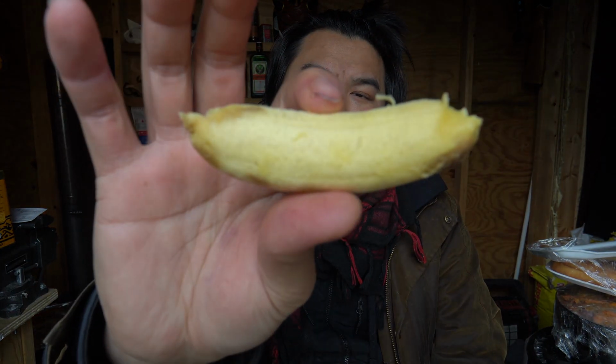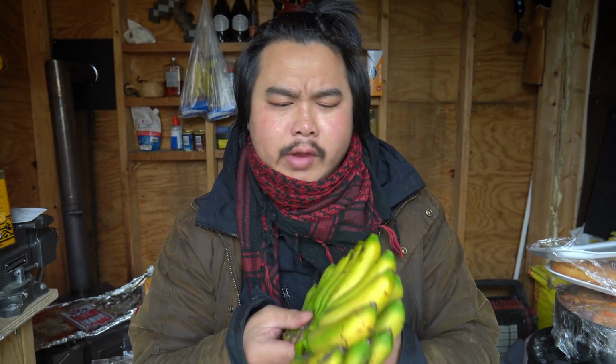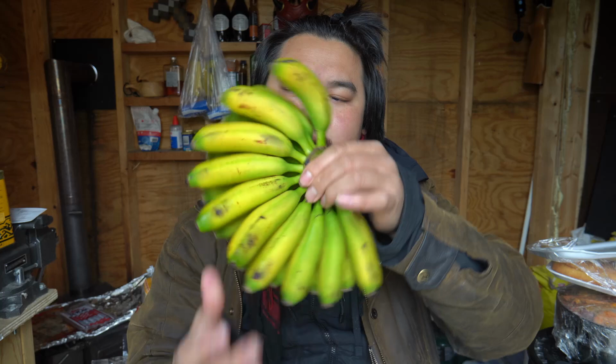There you go. Not bad. It was really good. Perfect. Yeah, and they're already pretty sweet. So sometimes you get really bad bananas where the inside, like the core, is all dried out and hard and gross. But I didn't have that problem with that one banana that I just ate. So yeah, these are good. I'll keep them out here.